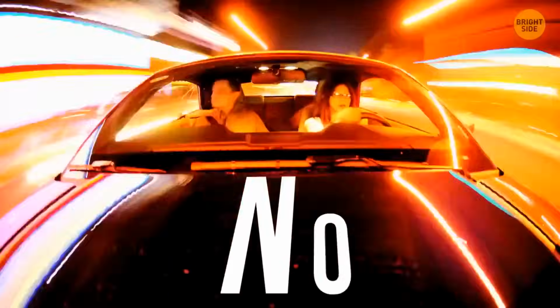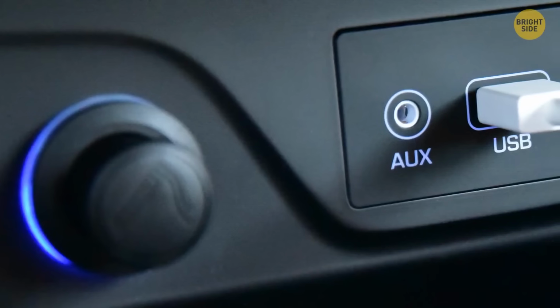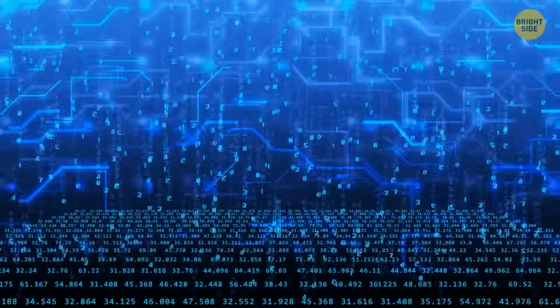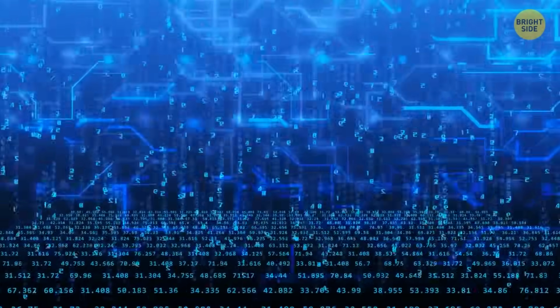A car is not the best place, but a rental one is a big no. The USB port is basically public there, so think about cybersecurity. To make your charge safer, you can use your own adapter.